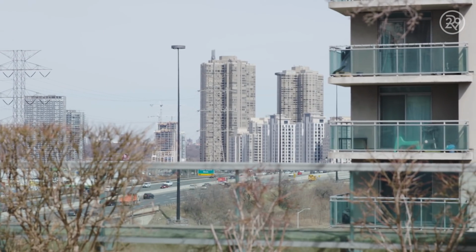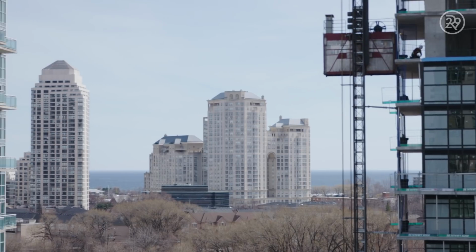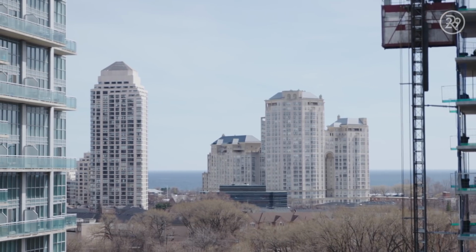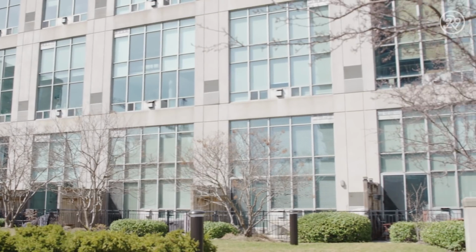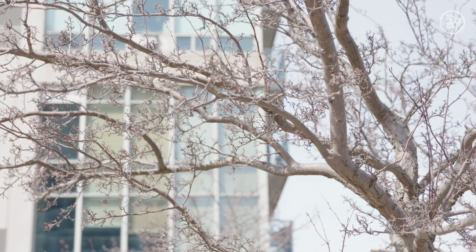We live on the west tip of the city in a little neighborhood called Mimico. We love this neighborhood because it's so close to the water. We just really love the sort of quieter atmosphere of it all. We're coming up on about 2 years now of living in this home and loving every minute of it.